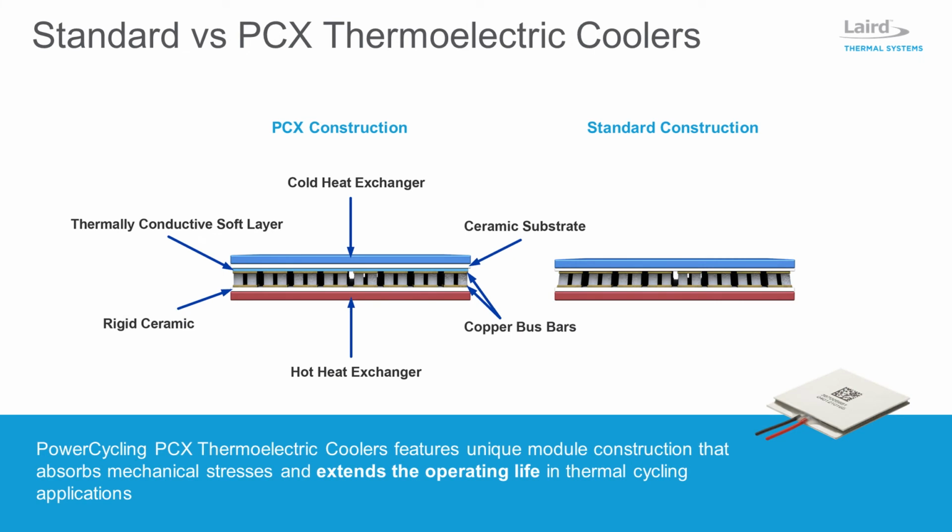Thermal cycling exposes thermoelectric coolers to mechanical stresses as the module contracts and expands from repeated heating and cooling cycles. This can quickly degrade the long-term performance and operational life of a standard thermoelectric cooler. Meeting demands of PCR applications, the PowerCycling PCX series features a flexible thermally conductive soft layer which absorbs the mechanically induced stresses and extends the overall operational life of the thermoelectric cooler.